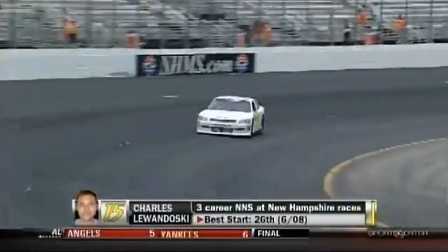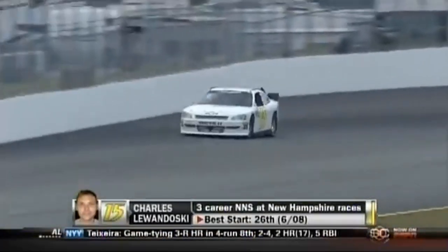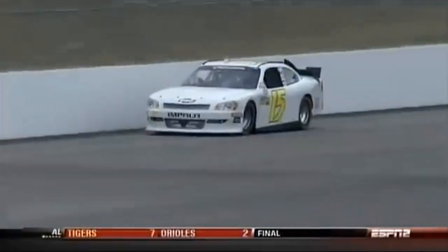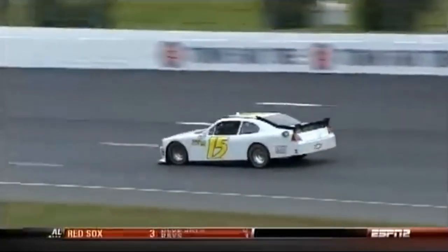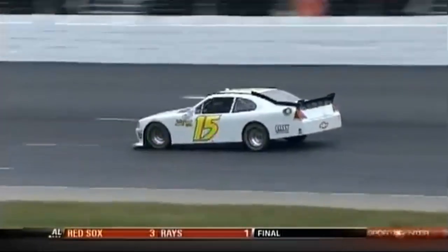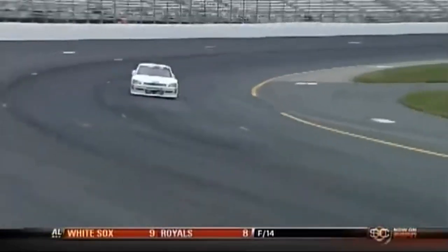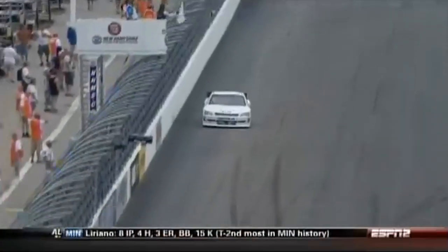All right, first up, Charles Lewandowski, a native New Englander from Stafford Springs, Connecticut, on the track. He told me in the garage yesterday the deal to jump behind the wheel of this 15 car for this weekend only came about on Monday. He said it was great because he was looking for something. He didn't want to miss a race at his home track. He said, I haven't been able to run a lot this year, but I didn't want to not be here at New Hampshire.